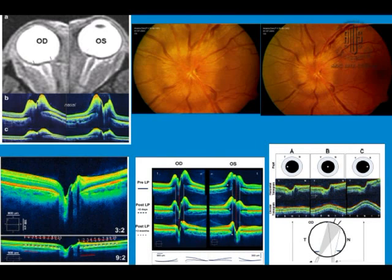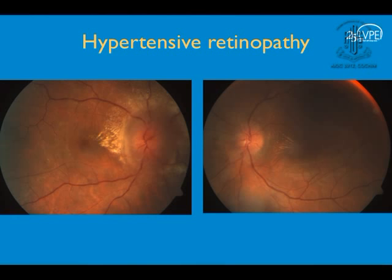But it's not mandatory. You have all the clinical skills to say that this disc is flat or edematous. This is absolutely clinical examination, but if you have it, these things can help. And also you can see around the optic nerve, you can see the swelling because of the BIIH. And this is a typical hypertensive retinopathy. He just needs a referral to the physician and management.